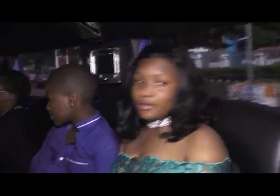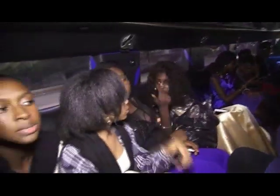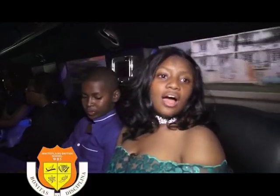Everyone is excited because, well, it's our first time going in a limo. The essence of the prom mainly is to make fun memories, to spend our final time together, and have fun together.